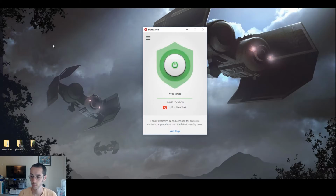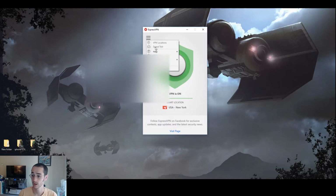It looks like we're connected now. It looks pretty polished right here, a pretty simple interface. I like it. It shows you're connected. One other thing I like is that when you minimize it like this, it just stays on the screen. It's not going to hide in your taskbar like Private Internet Access tends to do. So I like the look and feel of this app a lot so far. It's not letting me do a speed test right now for some odd reason.